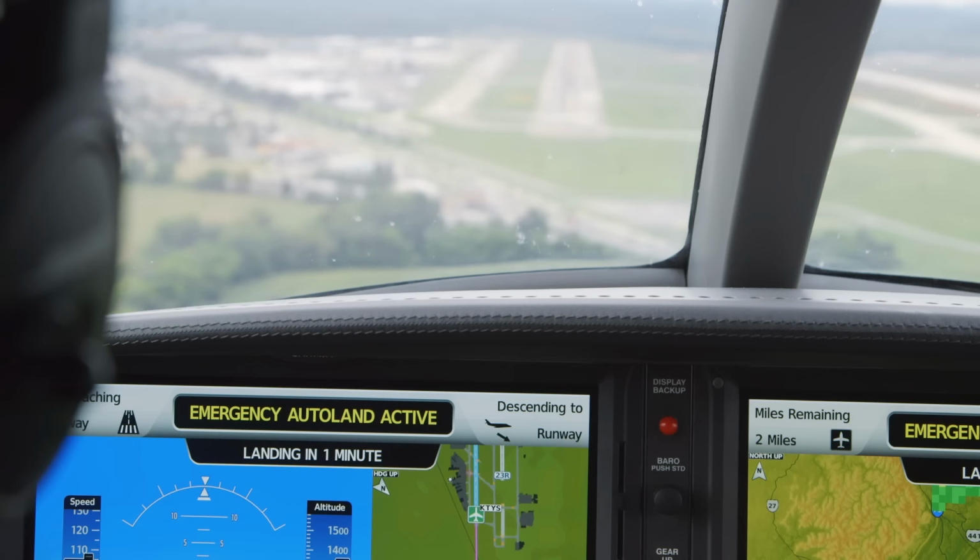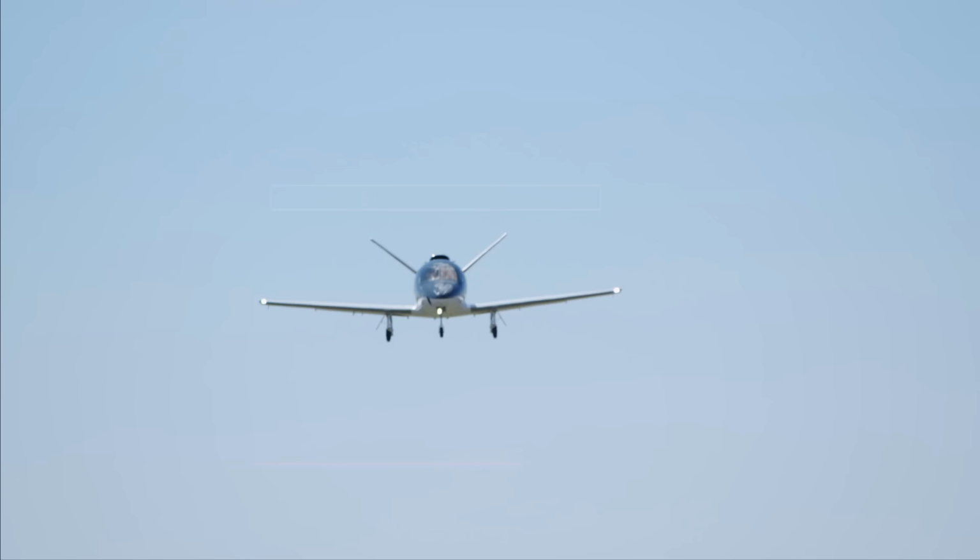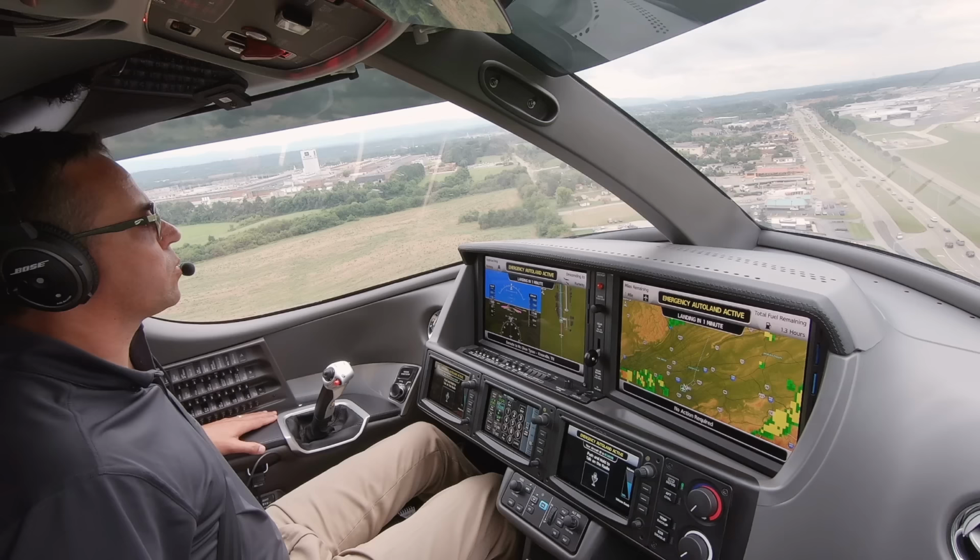As it gets closer and closer to the runway, the Vision Jet uses its radar altimeter to compare that with the GPS position above the ground, and we have a remarkably precise number that shows us exactly how high we are above the ground as we're coming in.